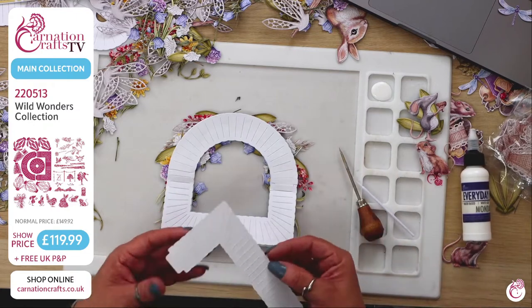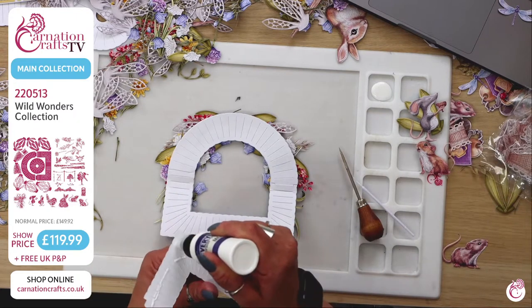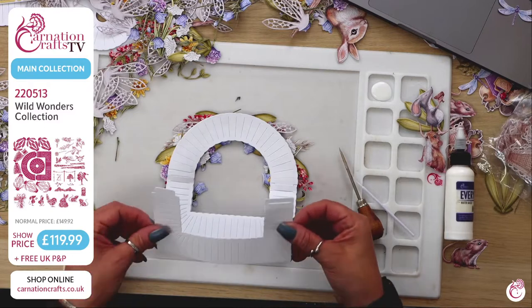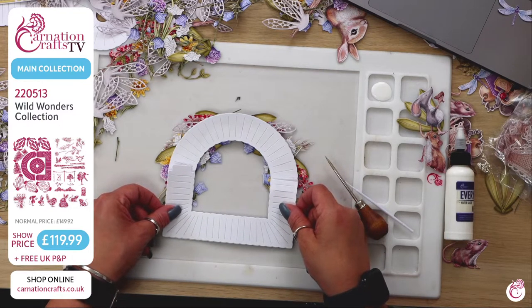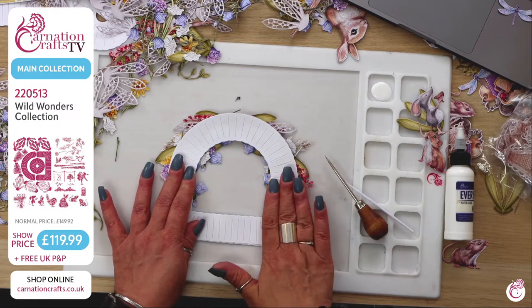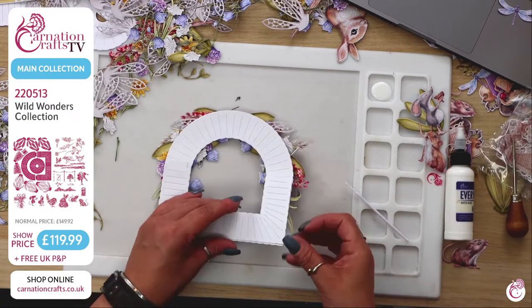But it needs to be thicker than just that one piece. Remember, we've got a heavy piece in place here. So I'm going to double up the thickness of that square. Don't need to tuck it, don't need to do anything. All I'm doing here is just creating extra structure on the back so that it holds itself up. I might do two or three of those, depending on how heavy it is at the front of the card. But for now, that will do.